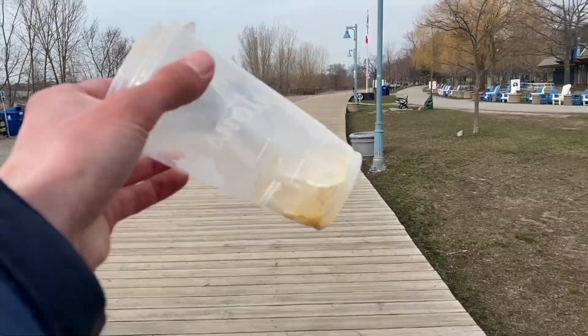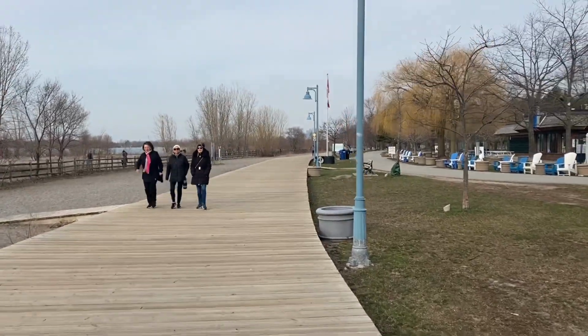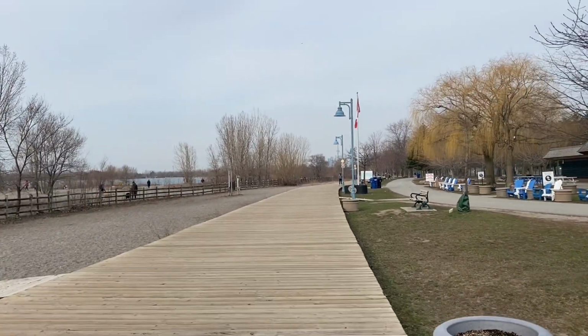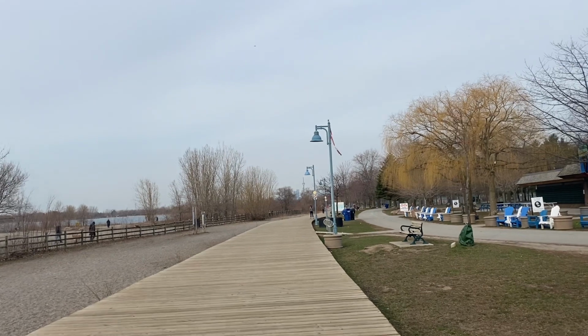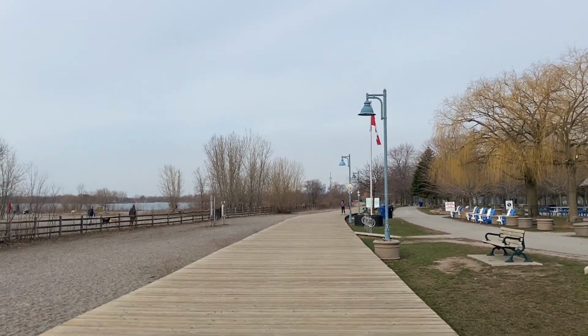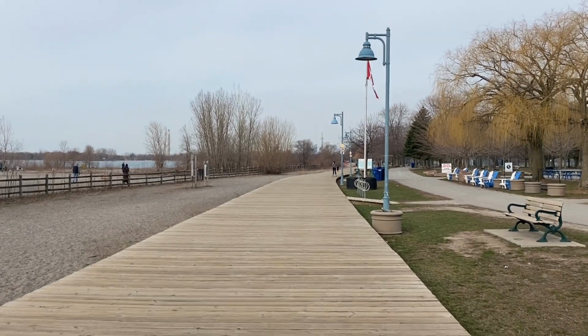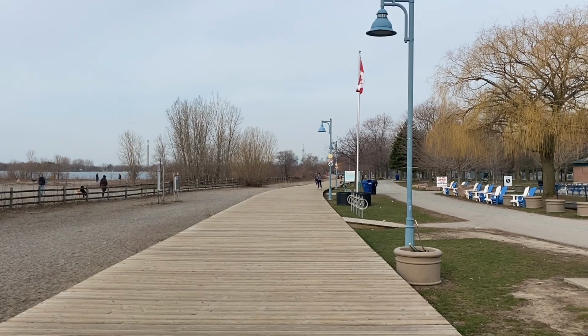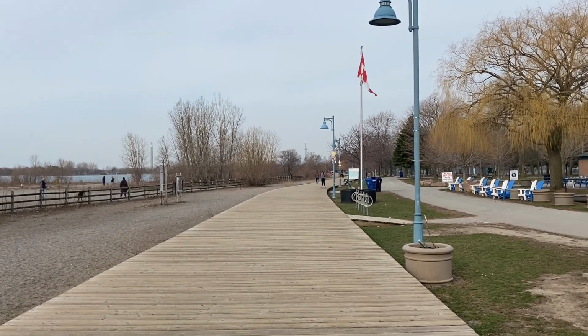Now that I finished my iced coffee, I'm just gonna find a garbage can to put this in. Oh, I see one just right over there. And if you can kind of see the CN Tower, here, I'll stop real quick. So you can really see the CN Tower now.